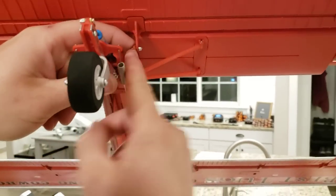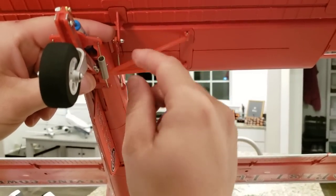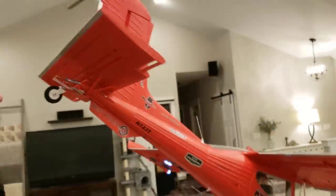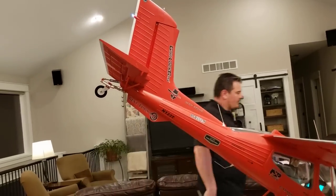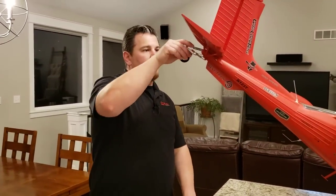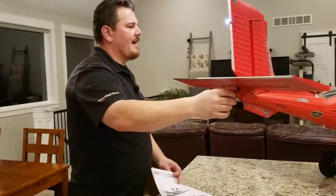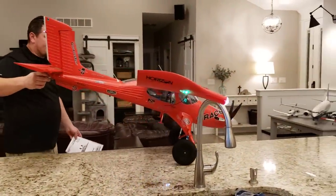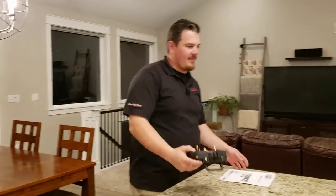Verify it's on. Make sure that you're 100% confident that that's good. Then grab your controls and move it. That's a lot of throw. Yes, it is. Okay, so I've got to lay these things down and we'll come right back. One other thing we need to talk about, that is awesome. It clears our faucet. Our faucet is pretty tall. That's how I really measure the success of a plane, by if it clears our faucet.